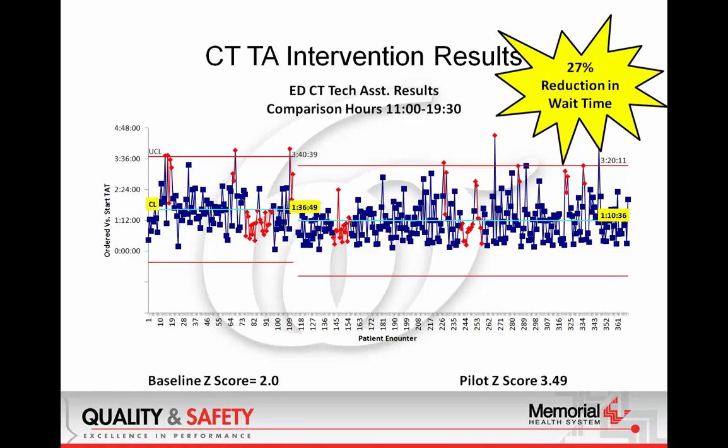Our baseline Six Sigma score went from 2.0 to about 3.5, which, as the Six Sigma folks know, is a significant increase. You hit that 4 Sigma wall and you have to do some other things. But going from a 2 to a 3.5 is taking you from about 70% efficiency up to 97% of getting the results that you're looking for. This is a big scale, because it goes from 0 to 4 hours and 48 minutes, so it doesn't look as dramatic on this chart, but that's a 26-minute drop per patient. So think of a half hour less for every patient that goes through the CT scanner, with 70,000 patients and probably 70% of them getting a scan.